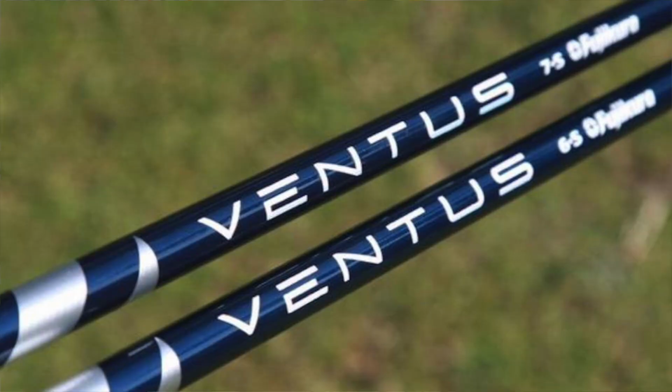Now, for Stephan, he's playing his at 15.8 degrees, and his is shafted with an original Fujikura Ventus Blue 7X. He's playing it at 43 inches, and that's to the end of the grip. So the grip usually adds about 1/8 to 1/4 of an inch onto the shaft, so it's probably cut just a little bit shorter than that, and a swing weight of D2.